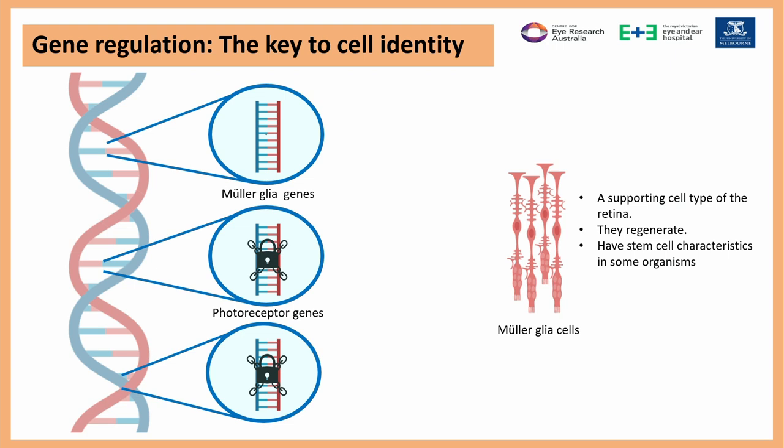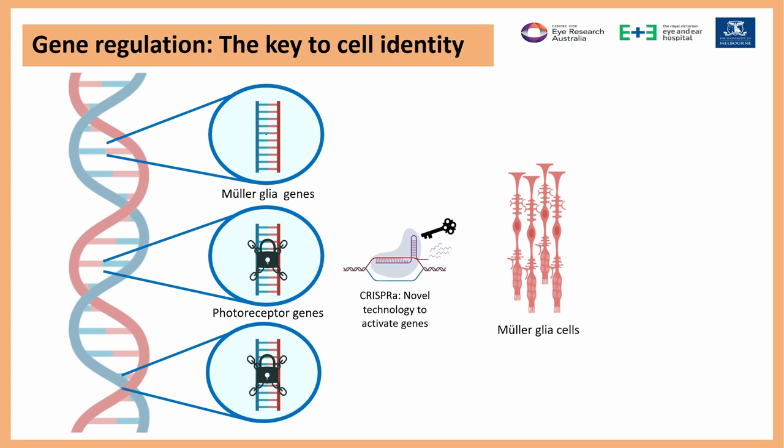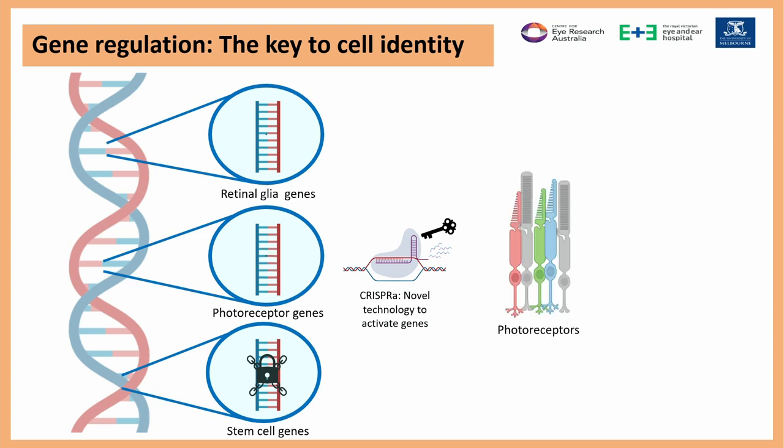So going back to myoglia, they have unlocked in their DNA the genes that they require to make myoglia. But the genes that encode the recipe to make photoreceptors are locked. With a novel technology that we use in our laboratory called CRISPR activation, we are able to activate specific genes whenever we want. So with this, we can unlock the genes that encode the recipe for making photoreceptors, and then we can promote these cells to become cone photoreceptors.